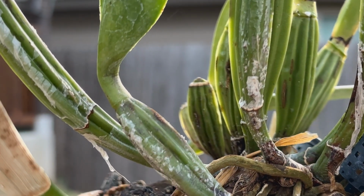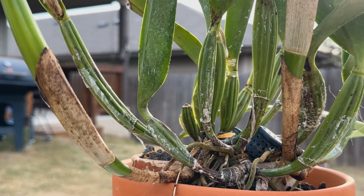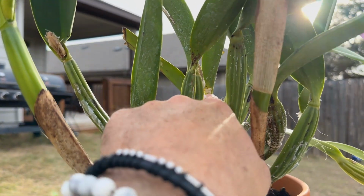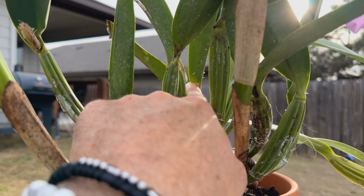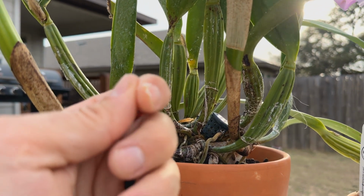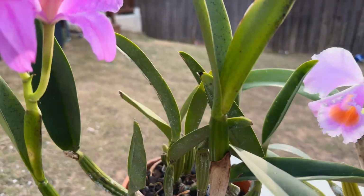Look at how gross that is. Some here as well. Not terrible, but enough to kind of make you be surprised. And you can see that the scale and mealies are back there as well. And they're super gross.